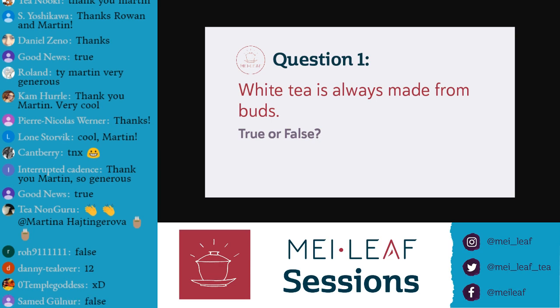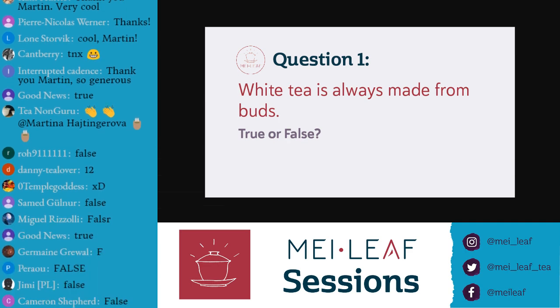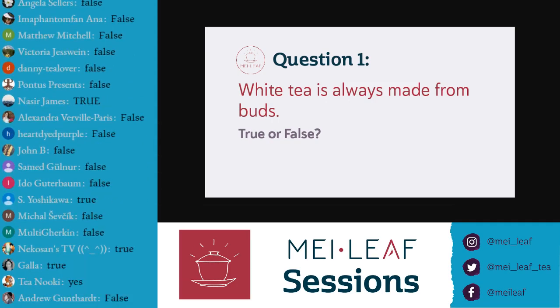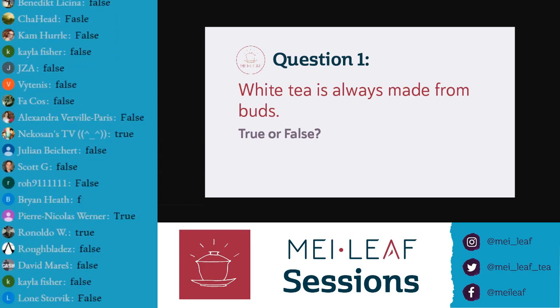White tea is always made from buds. True or false? Are you ready? Spin the wheel. The correct answer is false. White tea does not necessarily have to be made from buds. It often is. And stop.